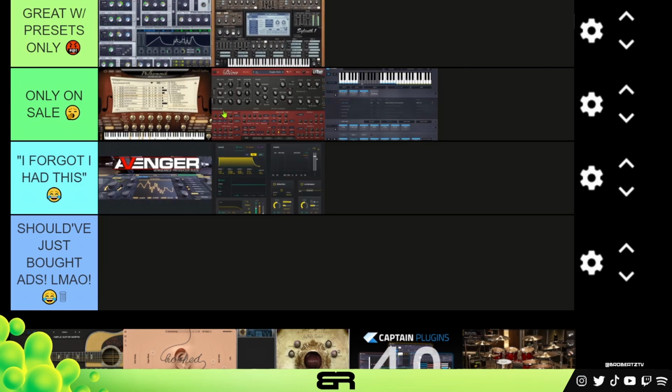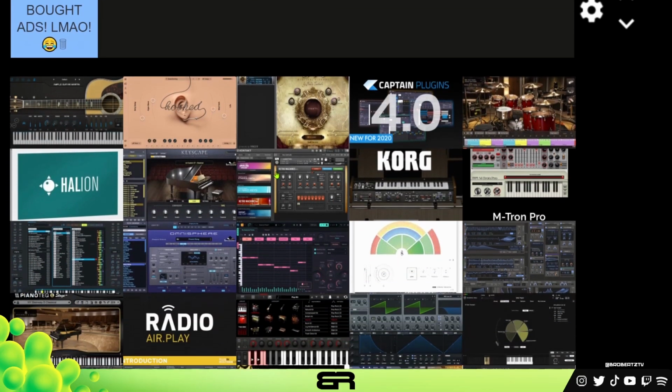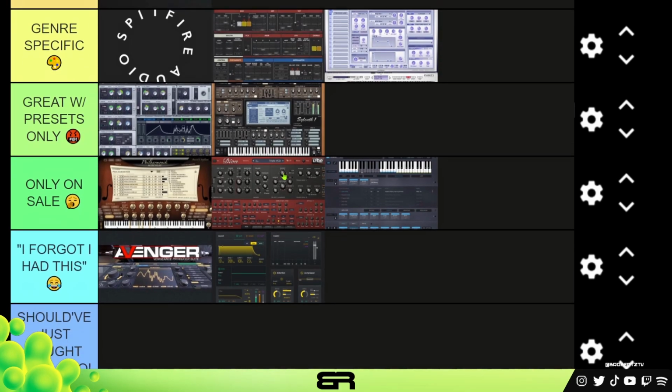I think Sylenth on its own is pretty boring. Now I know you can sound design and all this stuff, but where it really shined, at least when I use it, is the producer presets you would get. So I got to put it here, right? Shout out to the producer community for making these plugins look better than they are.